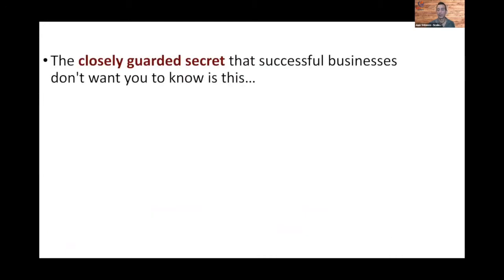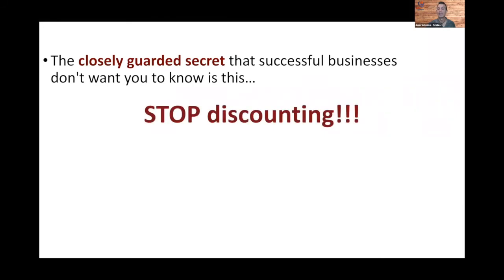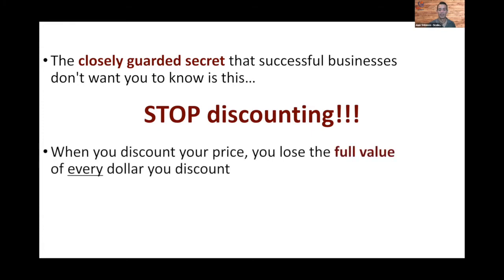So again, the closely guarded secret for successful businesses that they don't want you to know is really to stop discounting and use those strategies that I just outlined, like bundling, cross-selling, or upselling, to be able to offer more value. And again, if you discount your price, you really lose the full value of every dollar in your discount.